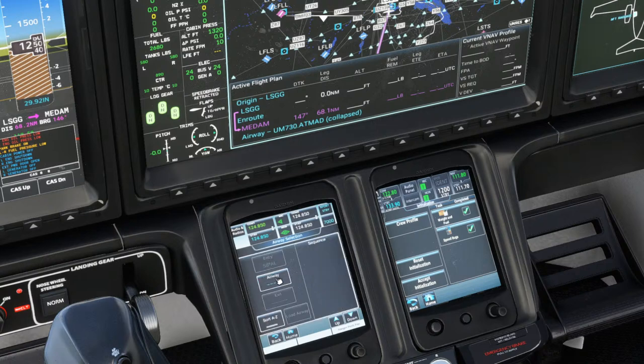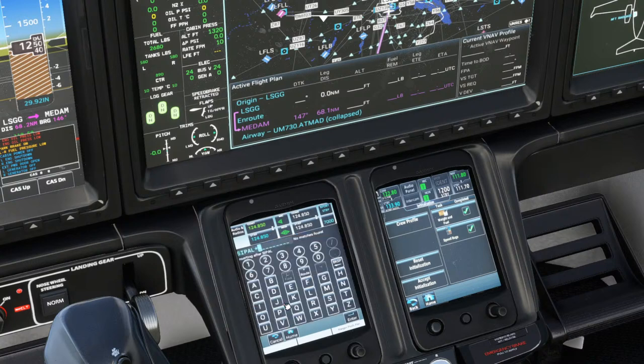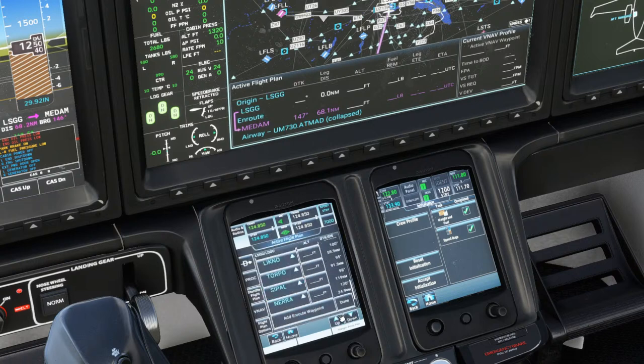Then load airway Lima 607, and we go down to Nerra. There we go. Sort AZ. Yeah, that would make life easier, I guess. What is Nerra? I don't have Nerra here, so I guess I will just cancel that one and go direct to Nerra. I should go with Airway, but I don't have it in the database. And there is the arrival, so we are done.